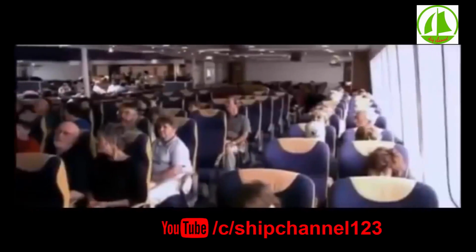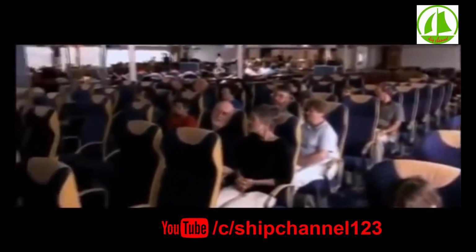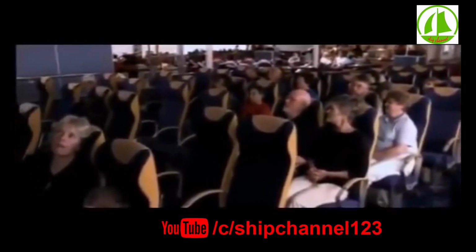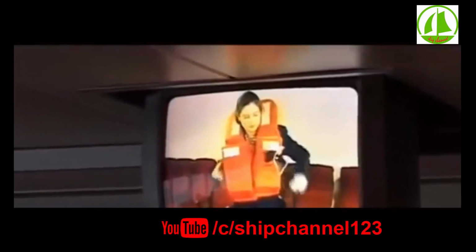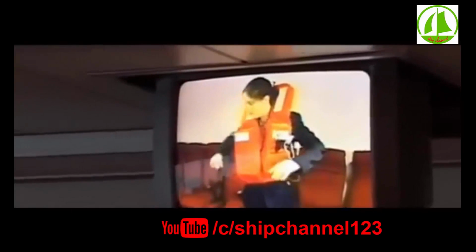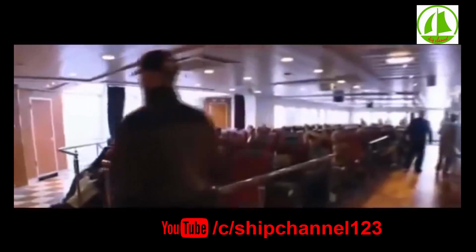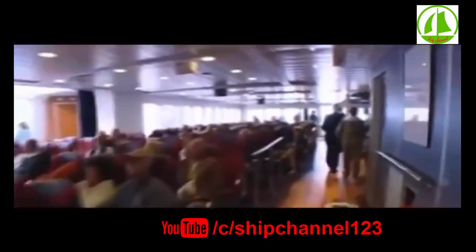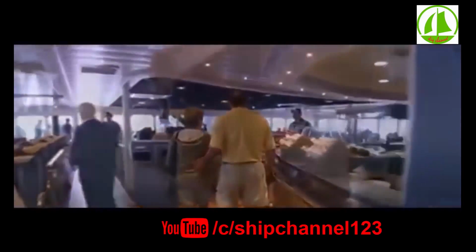On this ferry, you sit on leather-trimmed seats that recline, like aircraft seats. A TV monitor tells you there's a life jacket under your seat, just like on an airplane. Don life jacket by placing yoke over your head. Connect the Velcro strips. Pull the securing tape as necessary.